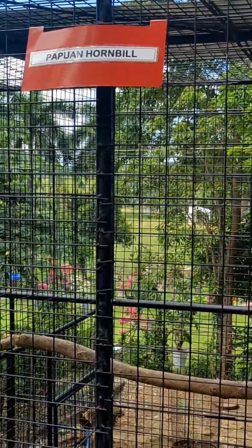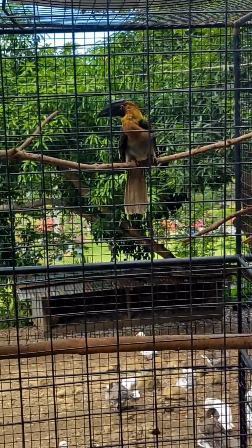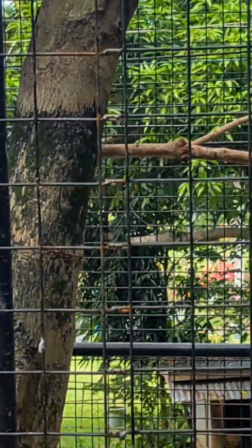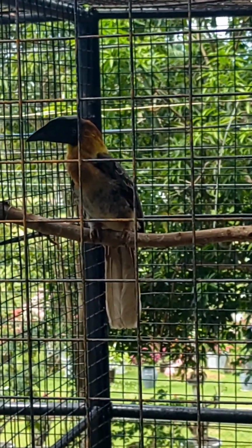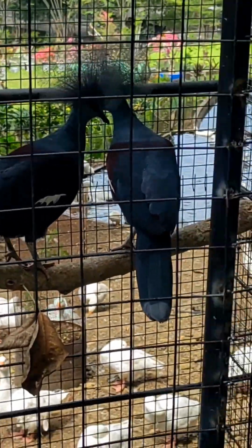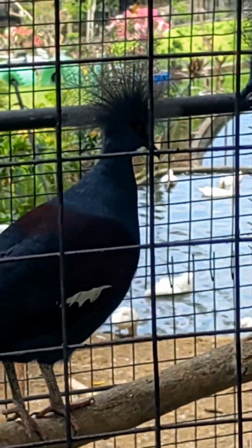This one is the Papuan hornbill. This one is the Rufous hornbill or the Kalaw. Oh, it's hiding. Amazing pigeon. Look at their crown.